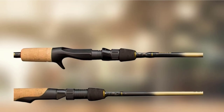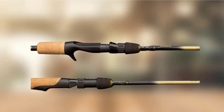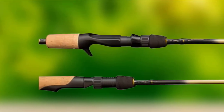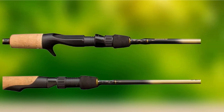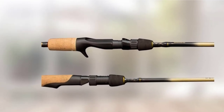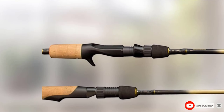The design also boasts a handle made from high-quality split grip cork for firm traction and comfort in the hands. The 24-ton graphite blanks, meanwhile, give the rod a more sophisticated feel and appearance. The main advantage of this Shimano model is that it offers the look and feel of a high-end, premium product while being available at a modest price. This makes it the perfect choice for crappie anglers on a budget.